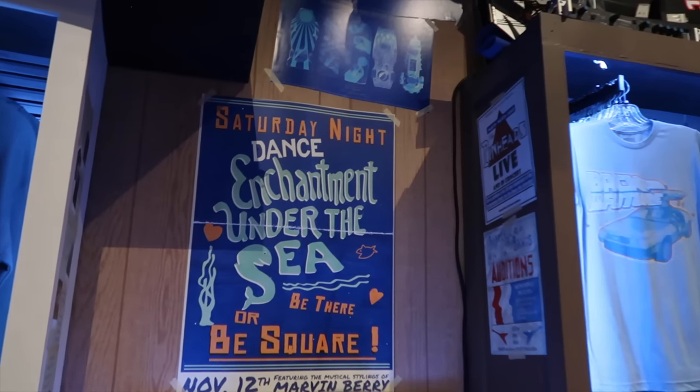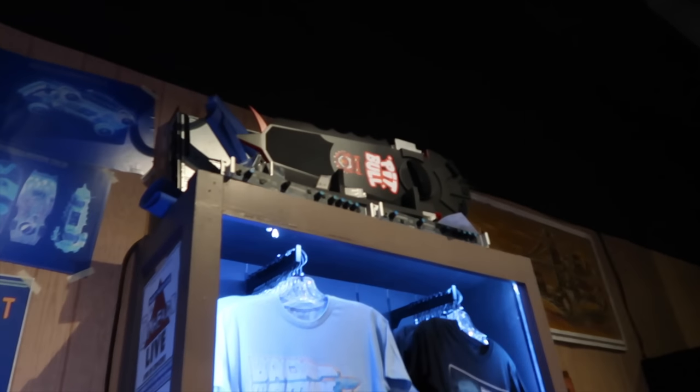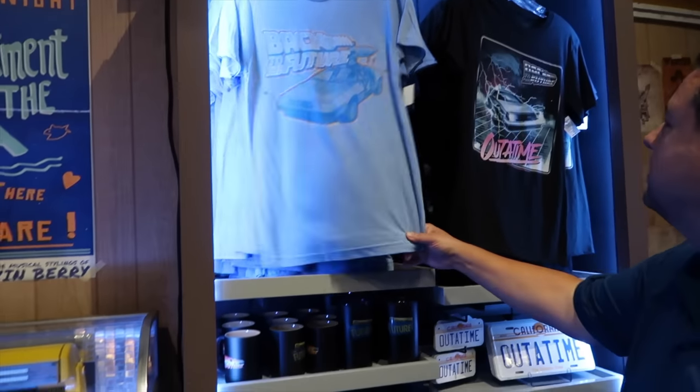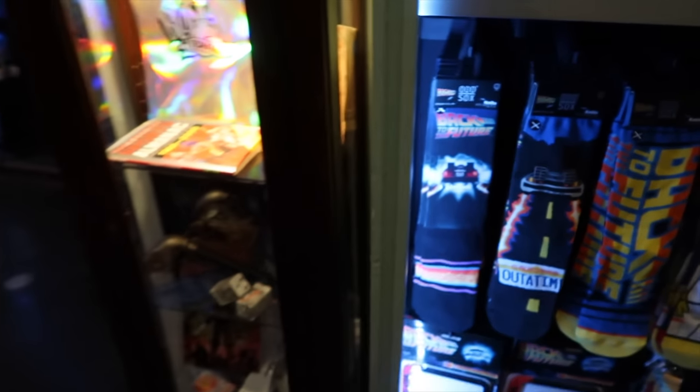Oh wow. Oh, and there's Biff's hoverboard, right? Yeah, the pit bull. You see that? That's a great one too. I love that one. There's the book his dad publishes at the end of the movie, which is awesome. Oh wow, the replica. This is Biff's cane. There's the glasses that Doc has. I didn't even notice.